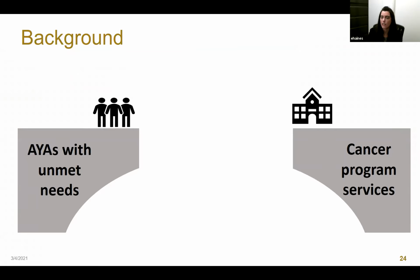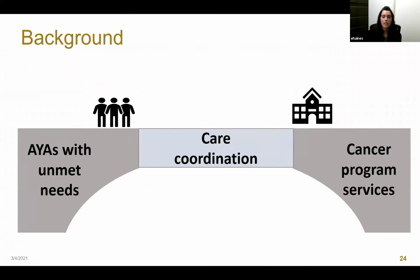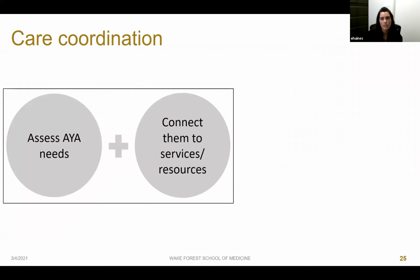But despite the scope and complexity of their needs, AYAs often don't use services available to them through their cancer care programs, even when they don't face any access issues like cost, insurance status, or local service capacity. AYAs report several barriers to service use. For example, you can imagine the sheer volume of information that they receive upon diagnosis and how sifting through all that to find information compatible with their own needs may be too daunting a task. The type of barriers to service use listed here point to a need for improved care coordination for this population. And effective care coordination requires first identifying a patient's needs and then connecting them to services or resources which address those needs. And this, in theory, should result in fewer unmet needs.